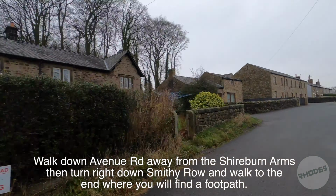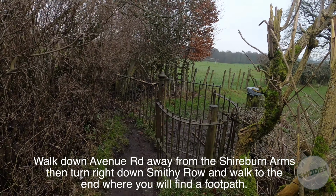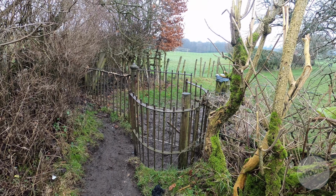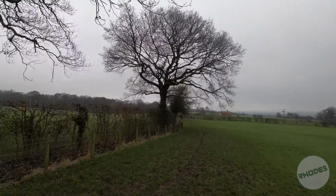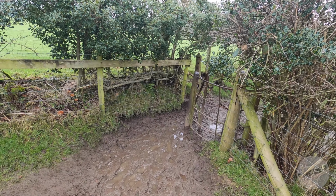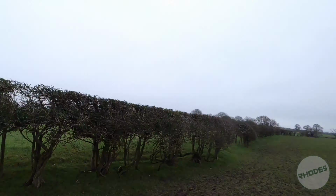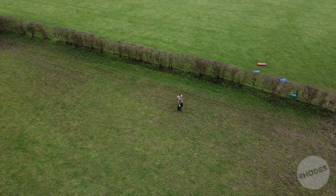So we start this walk by walking straight down Avenue Road away from the Shireburn Arms, turn right down the road that's called Smithy Row, walk to the end where you'll find this first kissing gate, which we're going to walk straight through, across the field and then sticking to the left, and in the far left hand corner you'll see your second kissing gate that we need to walk through. You can see there it's quite muddy underfoot, but I am walking in mid-January, so a decent pair of walking boots is needed.